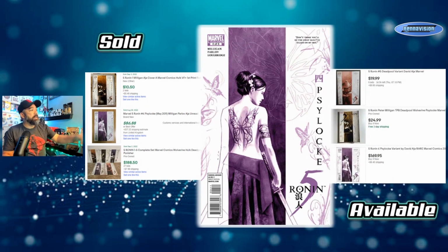Asking prices, you can see again, issues could be asking $20, $25, or up to $170 for just the Psylocke cover alone. Again, those are asking prices. I'm not telling anybody to pay any of these prices. I'm just pointing out that that's what others are asking for these books. So if you can find them in the shop, you might do all right. Those are for the A covers.